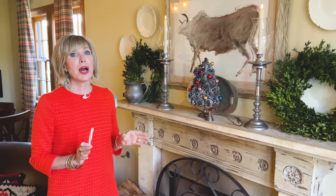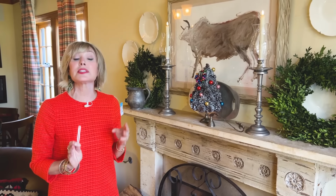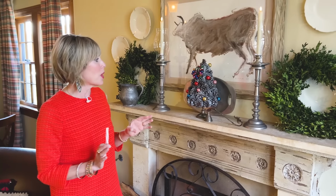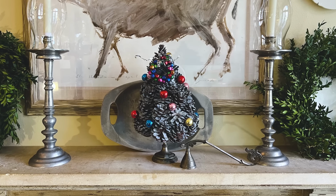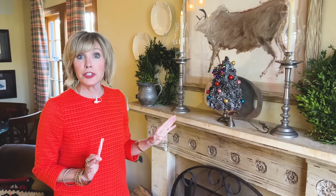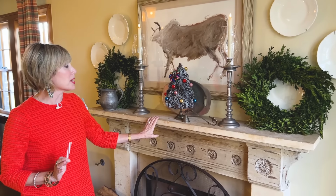Well, before I buy new thrift store items, I always check to see if I've got some previously thrifted find that I might press into service in a different way. And in this case, it was this pine cone tree. Now, in past years, I have used it au naturel, in other words, just with berries and greenery. But this year, I wanted to do something a little bit different because I wanted to play up all of these pewter kind of gray cast metallics that I've got on my mantle.